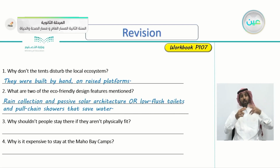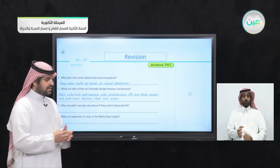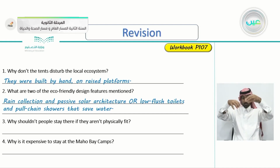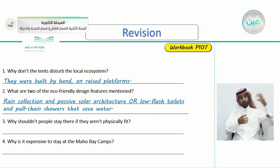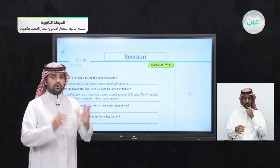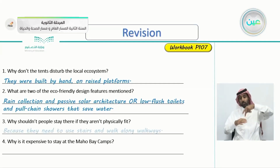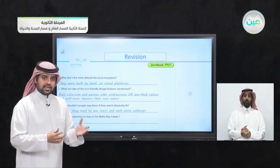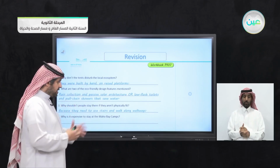The word solar is always related to the sun. Again, rain collection and passive solar architecture, or low flush toilets and pull chain showers that save water. All of this is eco-friendly. Why shouldn't people stay there if they aren't physically fit? You have to be physically fit to enjoy this camp. Why is that? Yes, as we mentioned before, because they need to use stairs and walk along walkways. So if you plan to go to this camp, you have to raise your fitness level.